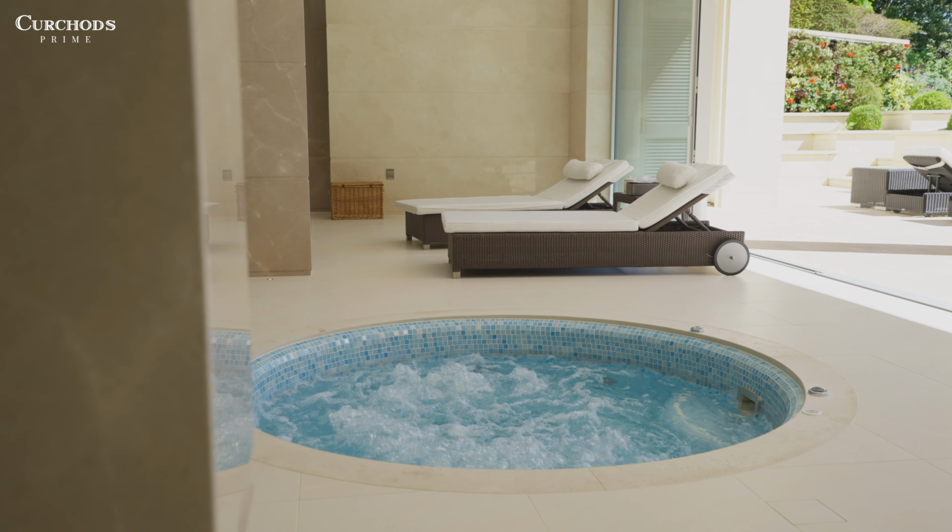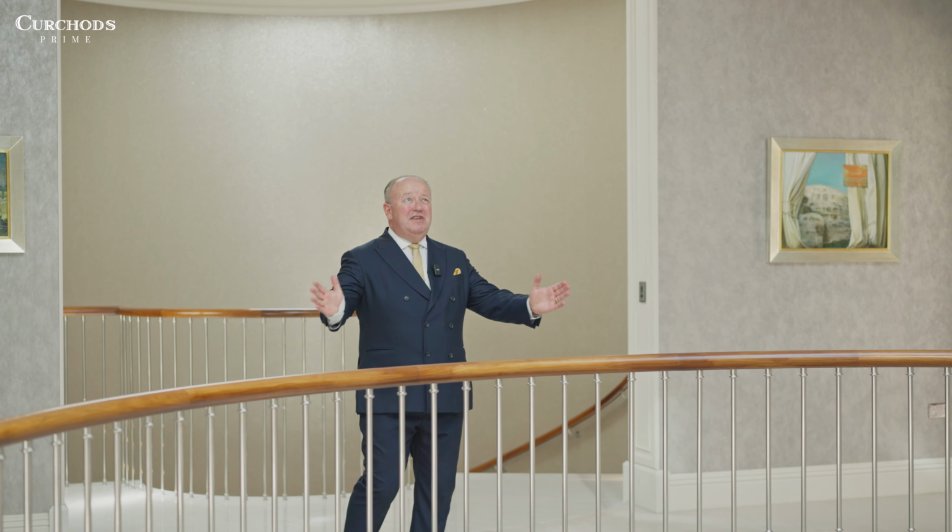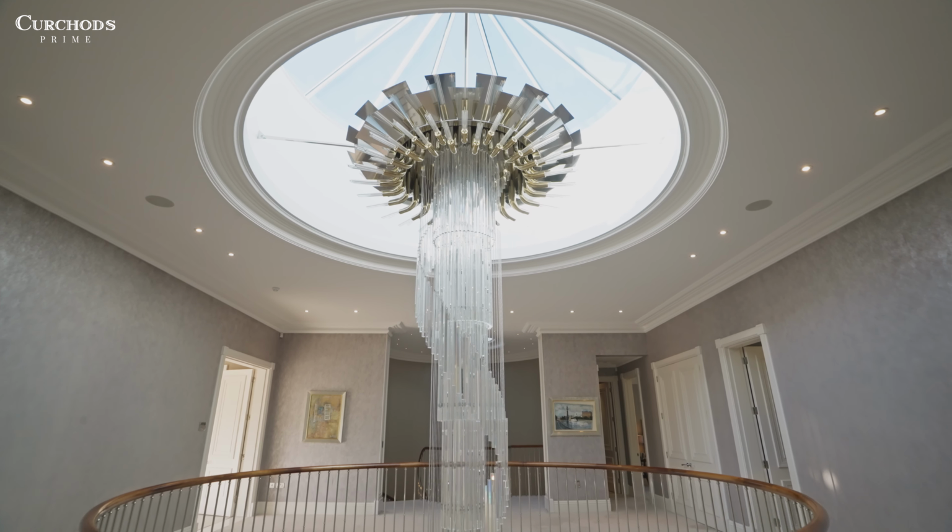Well, here we are on the first floor now, and I've chosen to use this staircase, but I could have used the other one, or indeed the lift itself. And just look at this vast galleried landing with this amazing chandelier.